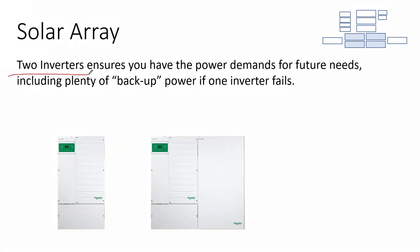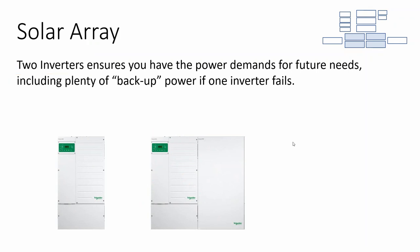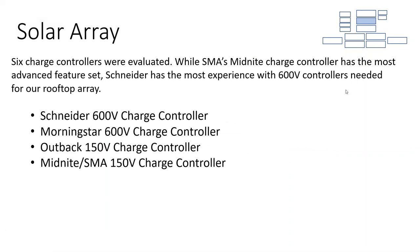Another factor is we went with two inverters. And the main reason we wanted two inverters, and again, that gets back into the expandability point, is that I really like Ames's price point, but I really like using two inverters rather than one. Because with off-grid, you have to think about, well, if one inverter fails, it's always nice to have a double redundancy built into your system so that your failures don't become emergencies. So we looked at our inverters and our charge controllers, and it turned out that Schneider had the best brand recognition with a 600-volt charge controller and a separate battery inverter. And so we went with them.